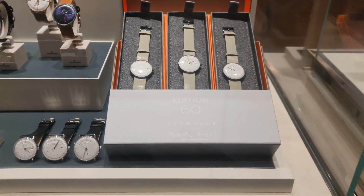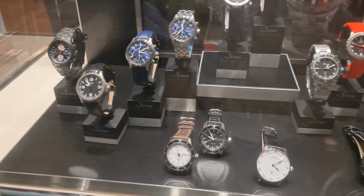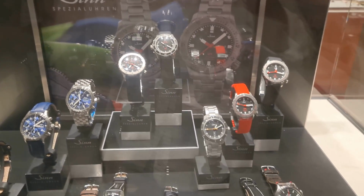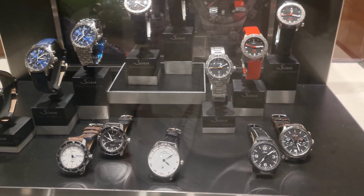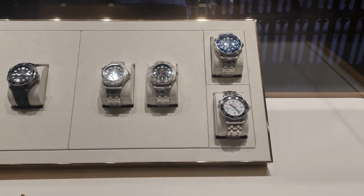You have Junghans. I initially thought it was a Korean brand, but it's actually German. Another German brand, Sinn. And my favorite, Omega.